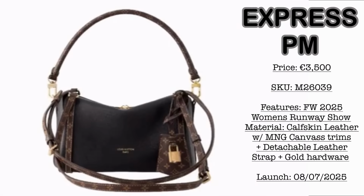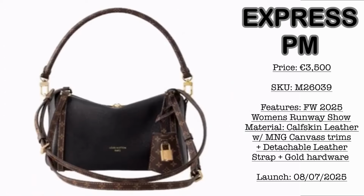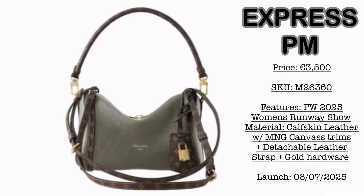Then it would come in smaller size, Express size PM. Price of this one is 3,500 euro. So from the fine calfskin leather with monogram canvas trim, it would come with detachable leather strap and it would come with gold hardware. As you can see, so how do you feel about the Express PM, guys? Kindly comment down below.